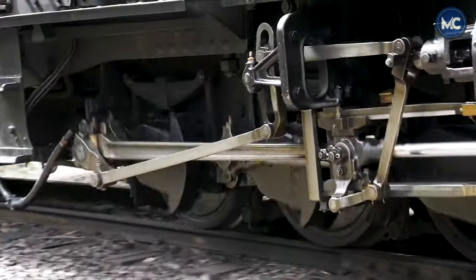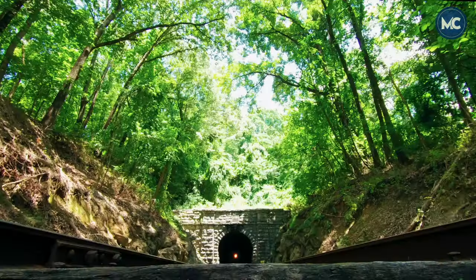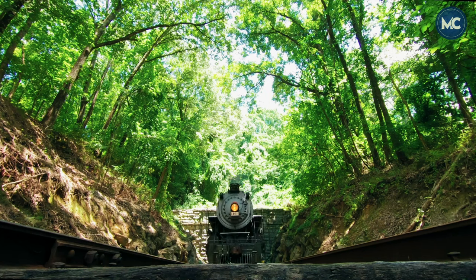To support the operation of trains, the continuous provision of essential components is crucial. One of these components is the train wheel. Train wheels are a specialized type of wheel designed for use on railroad tracks.